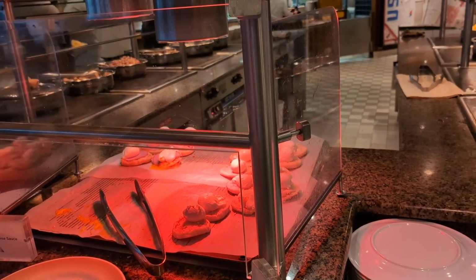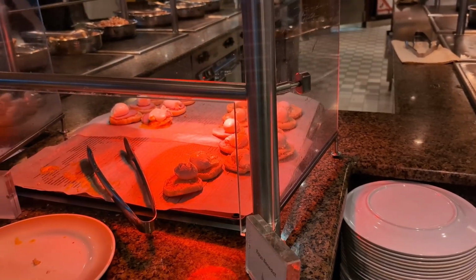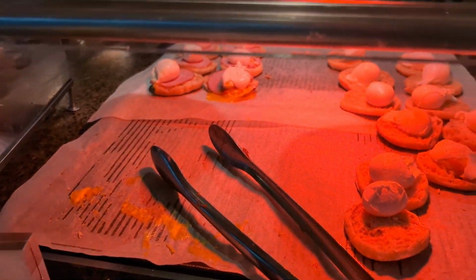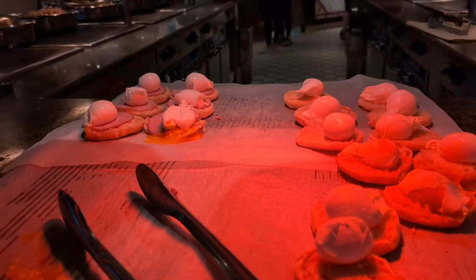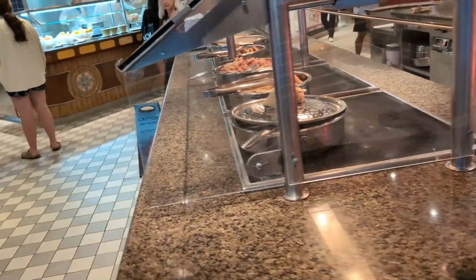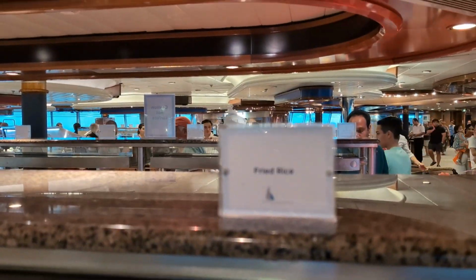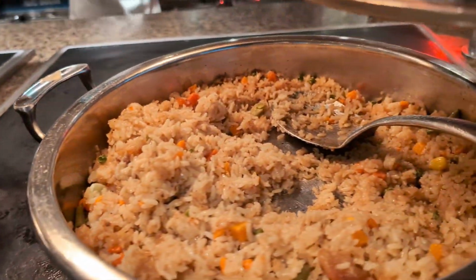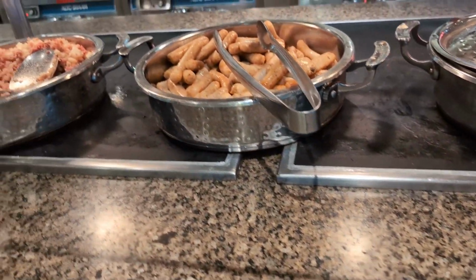So this is what they're making over by the omelet station. Now I'm going to get to figure out what it is. Here it is. Oh, it's an eggs benedict. Okay. Fried rice, really? At breakfast? I guess so.